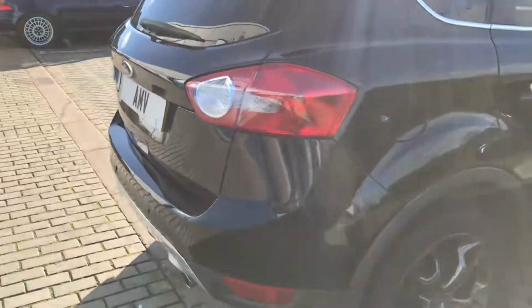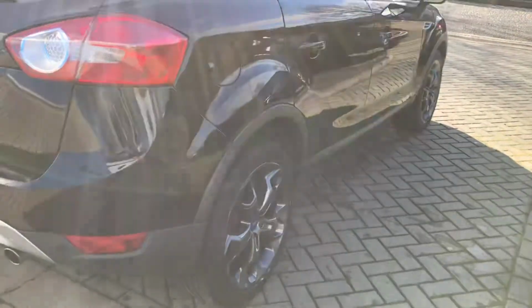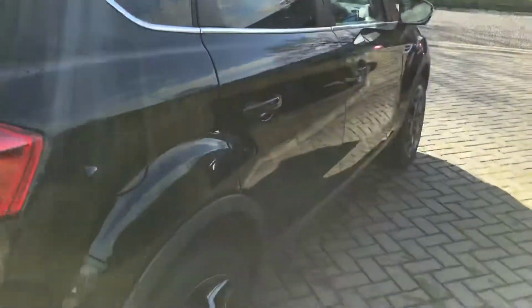Okay, so tailgate, bumper, it's all really nice, really clean. Good look down that side. Nice car. Again, all the leather's nice on the edges as well. Seats are really nice too. Sport seats, auto lights, auto wipers. Very good tyres.